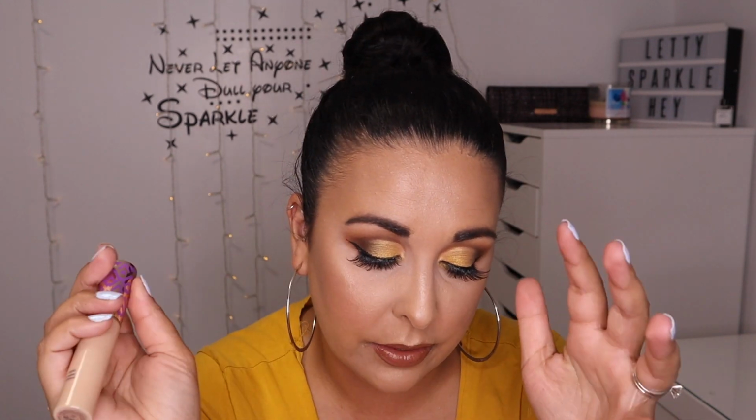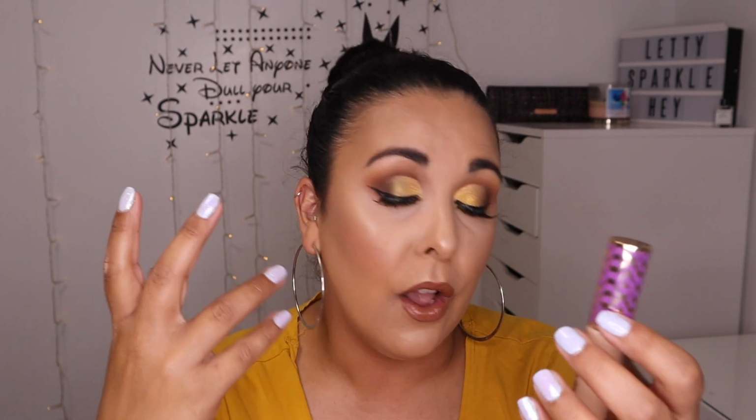I do think the top end ones are better than all the other cheaper ones. I think if you've got the money and you want to splurge, I would highly recommend these 3 in my collection, because these are the ones that I will repurchase over and over again because they are good, although they cost quite a lot of money.